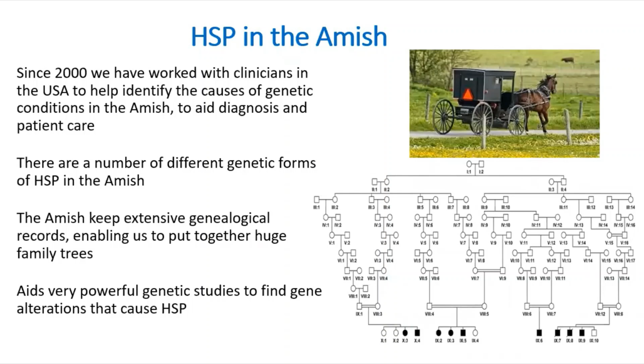Unfortunately, at that time, the studies being undertaken in the 1960s, very little was known about the nature of those conditions. All that could be done by the clinical teams was to describe the features that they saw in patients with those types of HSP, but nothing was known about the genetic causes or the molecular basis of those conditions, so no diagnostics were available, and families really had no counselling or appropriate care that could help them.